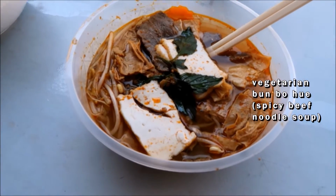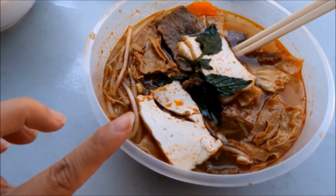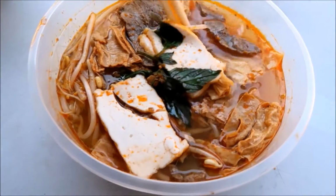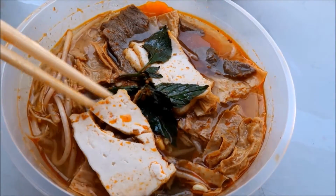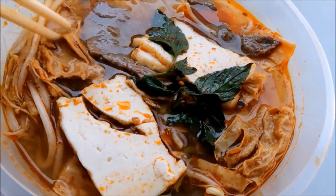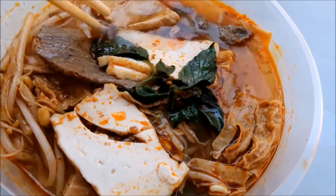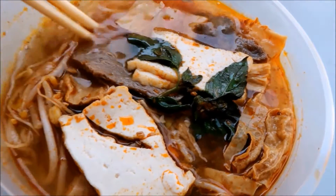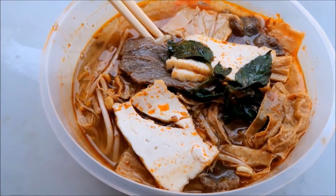So we're at the local temple and this is mumboe, which is normally a spicy beef, but it's a vegetarian version because it's Chinese New Year. So we've got some tofu and some fake meats. I'm not too sure what they make it out of. I think it's mostly made out of tofu. And there's bean sprouts and noodles, and this is really tasty. They only make it for New Year's and I can't find it anywhere else.